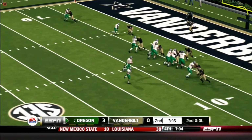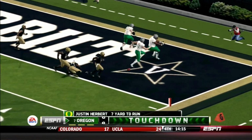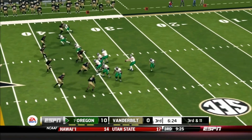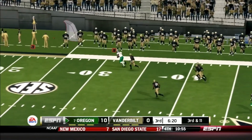Justin Herbert finds Addison down the right side. Herbert's going to run the option now, decides to keep it, and he shows his power as he runs over a safety. Justin Herbert for the touchdown. It's 10-0 Ducks.